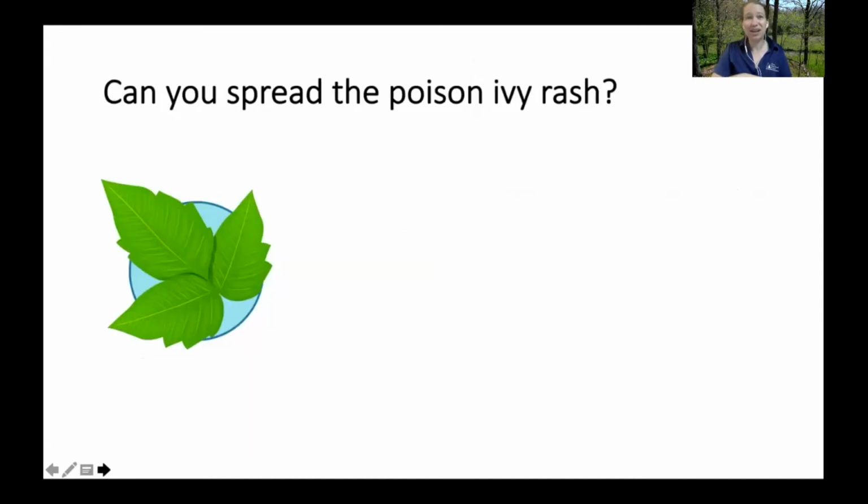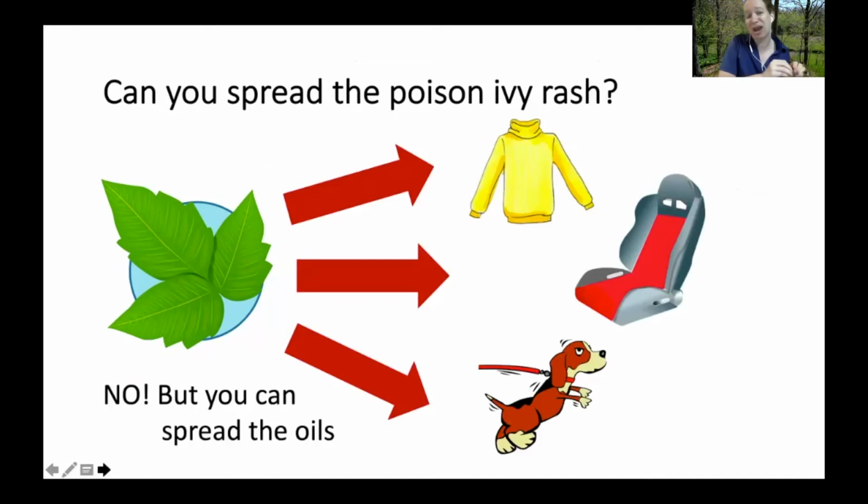All right, so this is another question I get. Can you spread the poison ivy rash? Well, the answer is no, you can't spread the rash, but you can spread the oils. So if you got the oils on your clothing that you were out hiking or walking, on your car seat or your seatbelt, excuse me, or your dog got it on them, or your cat that was outside and rubbed up against it, those oils can be transferred. And so just to let you know, you want to wash those clothes right away.